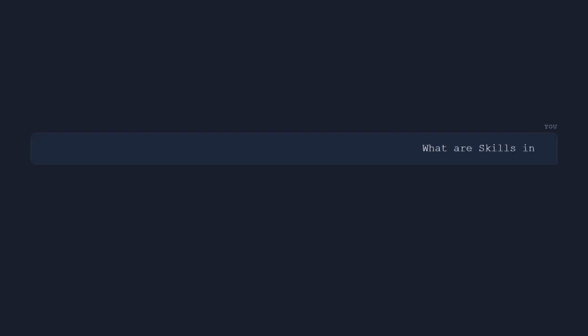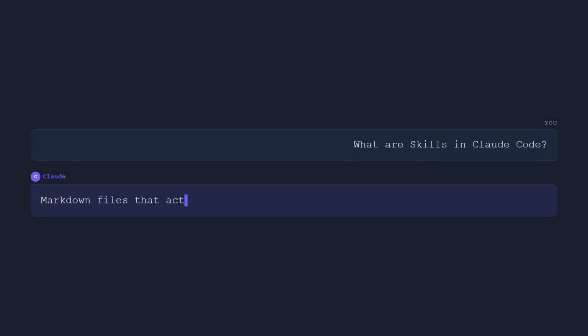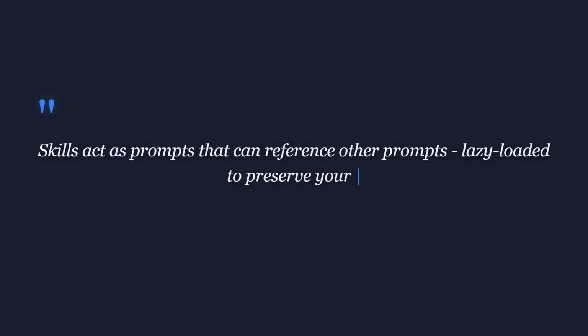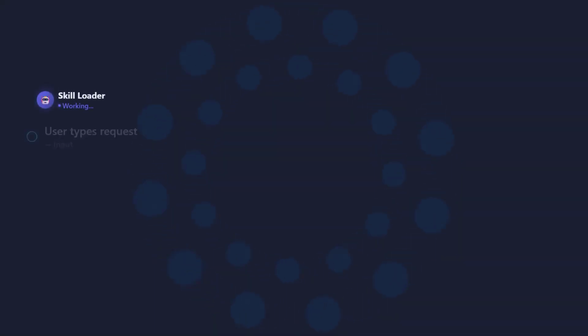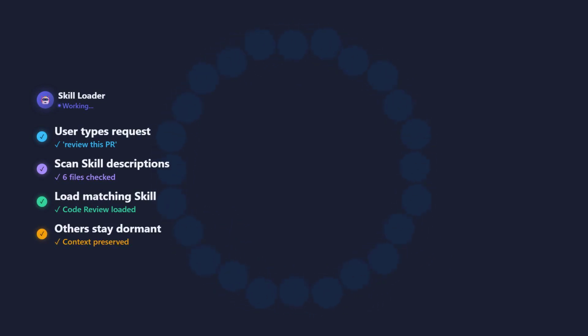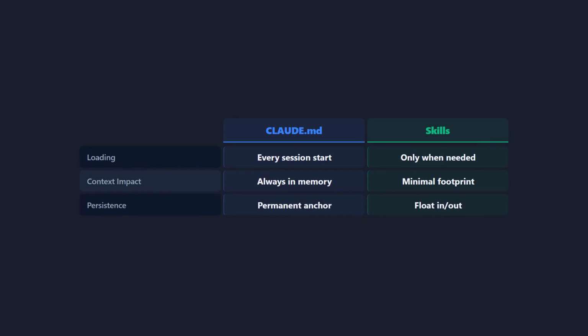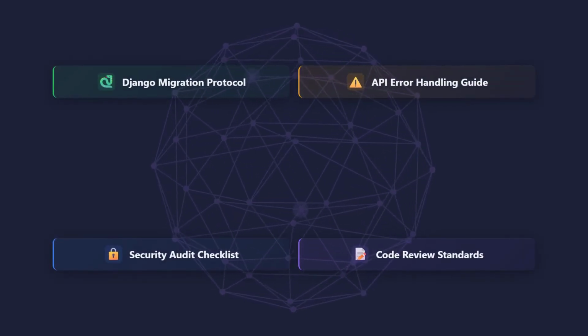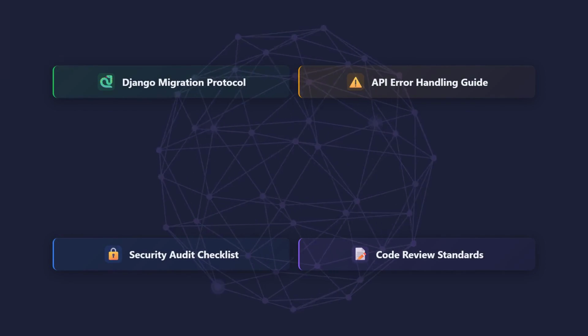Skills are markdown files. Think of them as recipes that tell Claude how to behave for specific tasks. According to a senior ML engineer at a major bank, skills act as prompts that can reference other prompts, lazy loaded to preserve your context window. Here's the key insight. Skills only load when their description matches what the agent actually needs. Compare this to Claude.md, which loads at the start of every session and stays in context permanently. Use skills when you're tired of repeating yourself for domain knowledge, coding standards, or step-by-step procedures you use often.